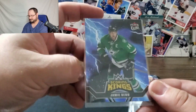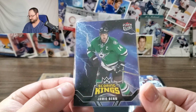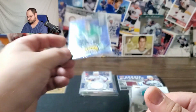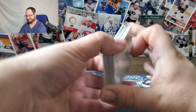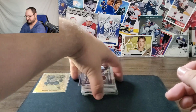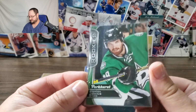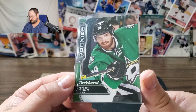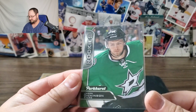Next up, what do we got? Scoring Kings. I know I keep pushing these down. The cards are kind of coming out of the plastics a little bit, so I just try to shove them back in there a little bit. Jamie Benn, Scoring Kings. I have no idea why I'm making so many piles, but how about we just do that? I think I put this one there like that because it was a horizontal card. Anyhow, moving on. Stephen John, I'm not entirely sure. Pardon me. But there it is. His rookie card from Parkhurst. And Jason Dickinson, Parkhurst rookie.